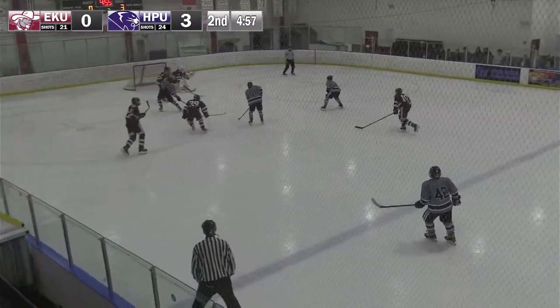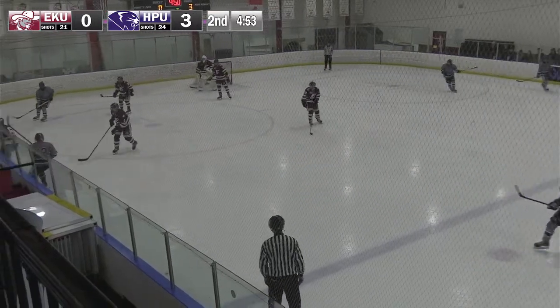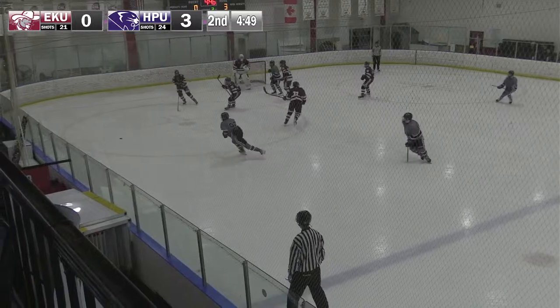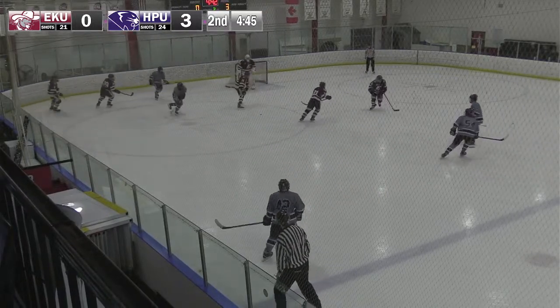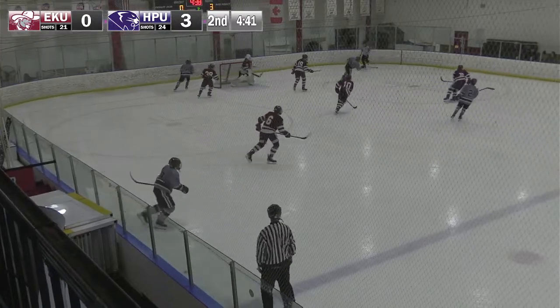Oh, here we go. An interception here by Fallon. Fallon's wrist shot off the crossbar. What an opportunity as the puck floated to him. And they're going to have it again. Tried to go for the backhand there with Schliebner, but it was stopped by Witherspoon. Picked up now by Schliebner. His shot missed wide, bounced off the boards.